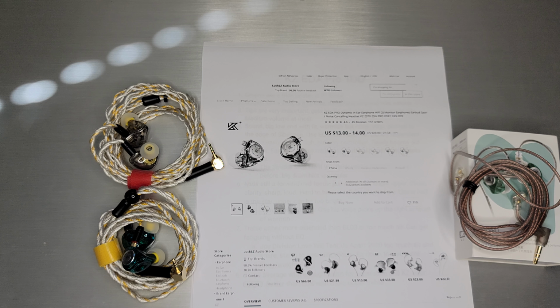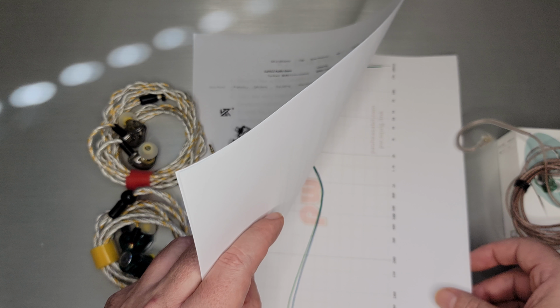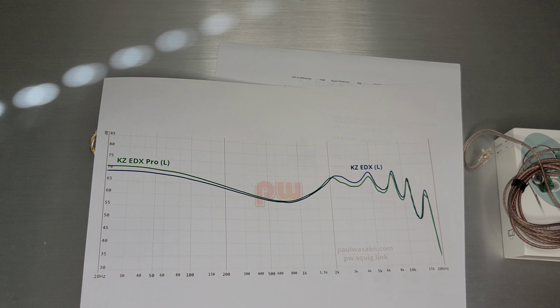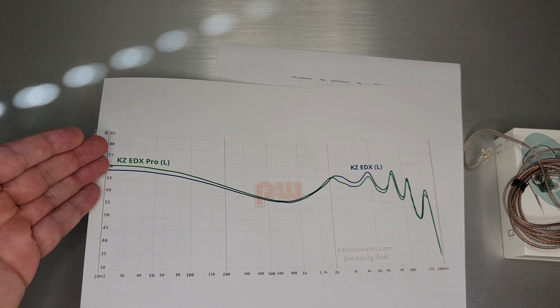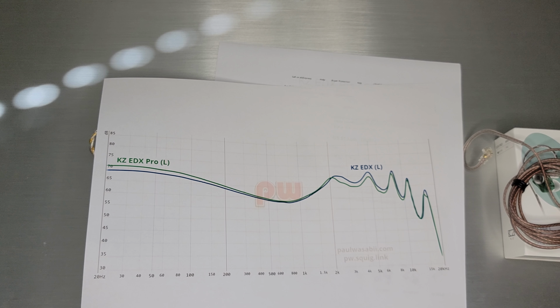So fast forward to the EDX and EDX Pro. I tried the Pro, and again, it's a lot brighter than the original EDX. And this time, I measured it again, and let me find the graph. So if we look at the graph real quick, they are super similar. You get the EDX Pro, which bumped up the bass a little bit and dropped the treble a little bit. If you recognize this pattern, that is the KZ ZAS pattern. And the rest of it looks pretty much identical.